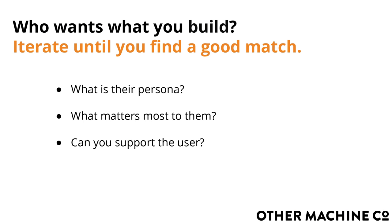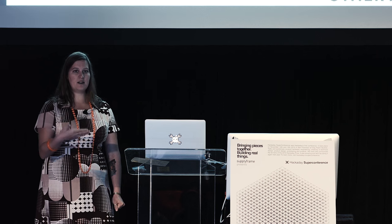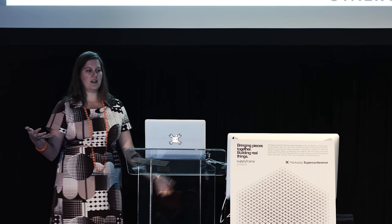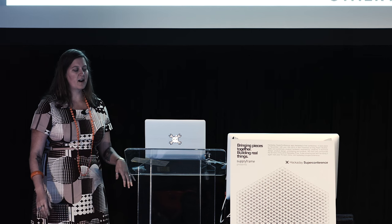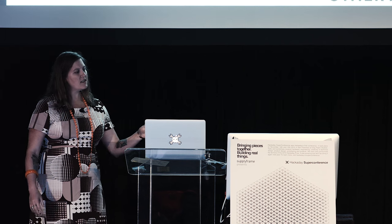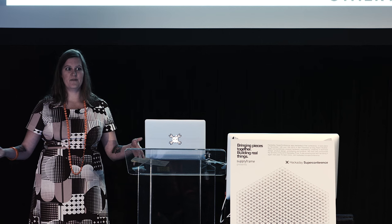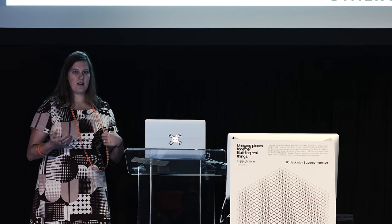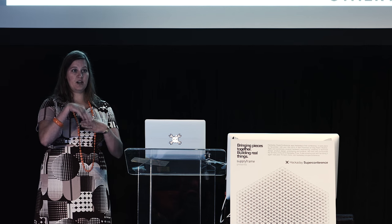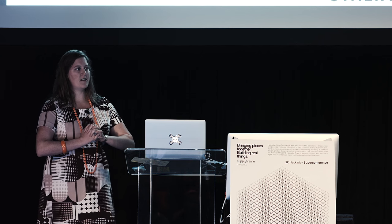So who wants what you build is really important to ask, and this is an iterative process for us. Who is it? What's their persona? What matters most to them? And then can you support them? Even if you go to our website, you'll find it's kind of generic. You don't really know what this product is for. You build something for everyone and it's not the right tool for anyone because it's very generic. So think about who these people are, pick out the things that matter most to them and are going to change their life in some way, and then think about whether you can support them.